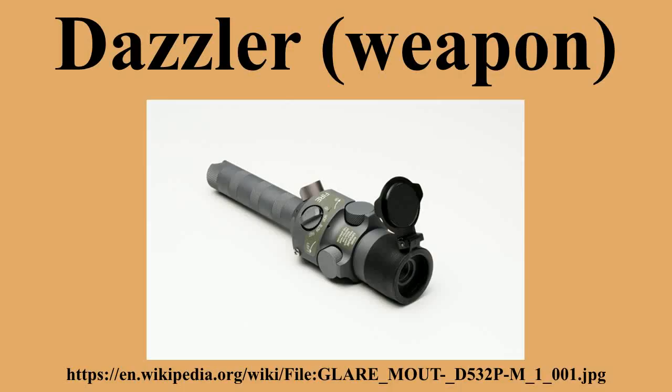The JD3 Laser Dazzler is mounted on the Chinese Type 98 main battle tank. It is coupled with a laser radiation detector, and automatically aims at the enemy's illuminating laser designator, attempting to overwhelm its optical systems and blind the operator.